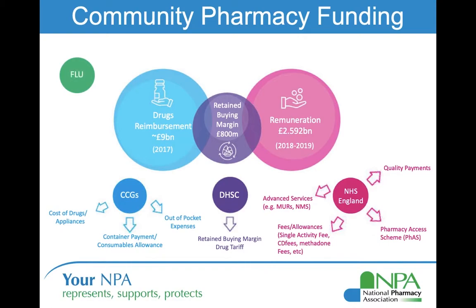In addition to these three components is flu and NUMSAS, which form a part of the overall funding, but they are allocated from two separate pots. The flu service is funded by the NHS vaccinations budget, and NUMSAS remuneration comes from the Pharmacy Integration Fund. And so there you have it, community pharmacy funding in less than 3 minutes.